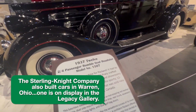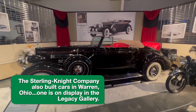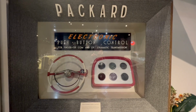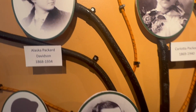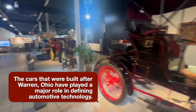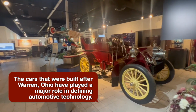The Legacy Gallery has all of the early history about the development of the Packard Motor Car. It also has early Packard Electric history, the development of a lot of their innovative products. The Packard family tree is made with all Packard Electric wiring. And the cars that are in there, there are 3 cars in there. They were actually built right here in Warren, Ohio. So that's the big difference.